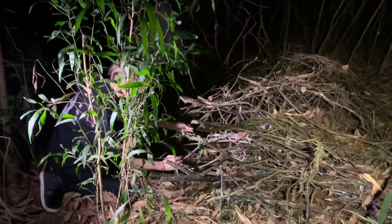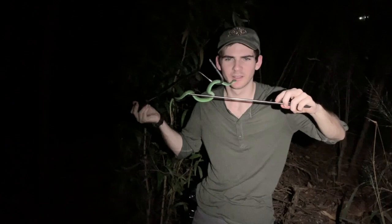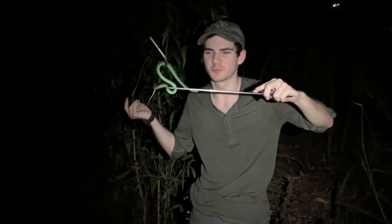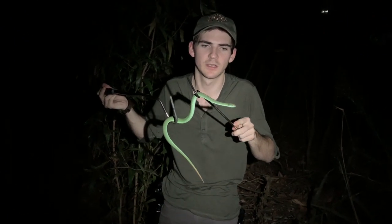So David is grabbing another macrops that we just found. So we have another macrops here. Really, really cool. Similar size female. She was just sitting right behind me on this little brush pile there. Pretty low to the ground, which is typical usually of a lot of the Trimerosaurus in the area because they're hunting geckos and frogs and stuff that's mostly in the leaf litter.